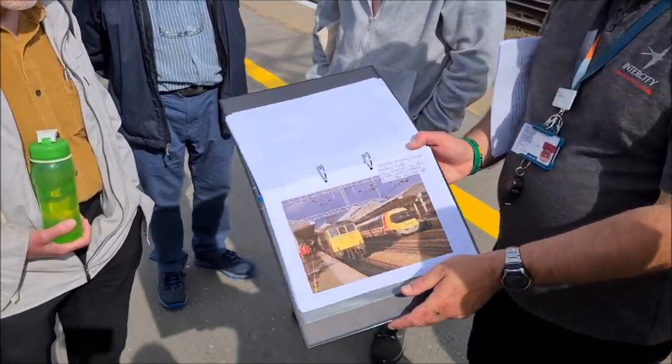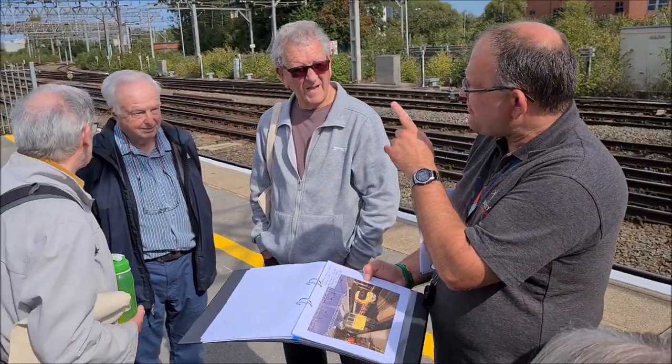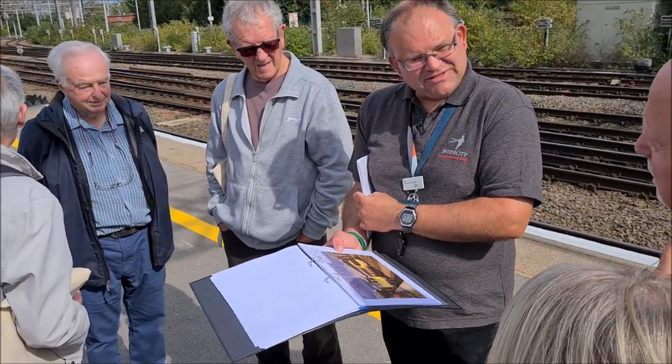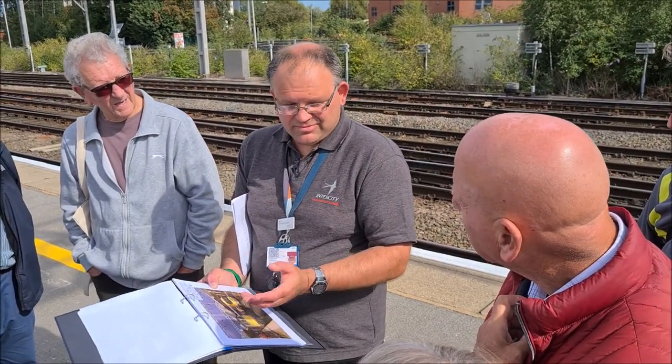And where were they built? They were built in Derby. Yeah, but they're significant to here in the fact that we have the only set remaining over there. There's also a power car over there as well. When the Heritage Centre was set up, this set was passed to us and was preserved here.